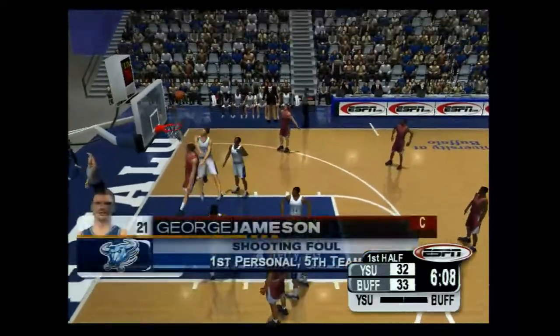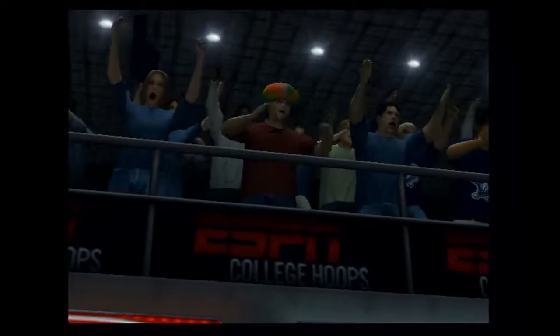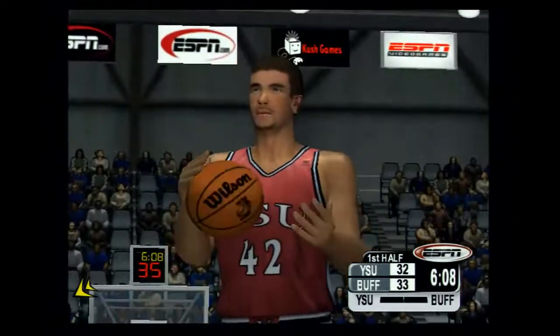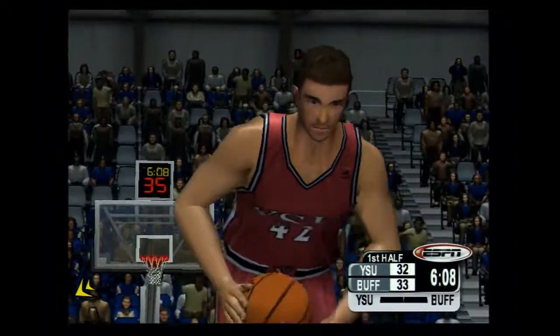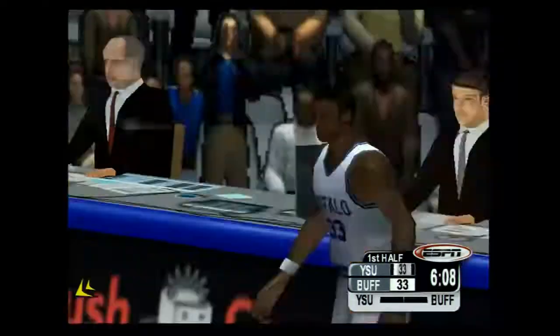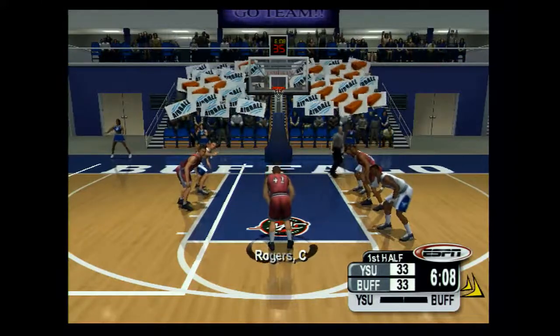Rogers reels in the offensive board. That was so close to being a three-point play. That kid has a lot of heart out there. He gets the first of two. Bailey spent quite a bit of time on the bench. Now coming back in.